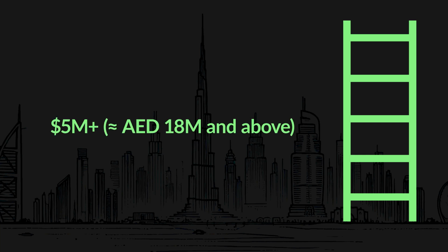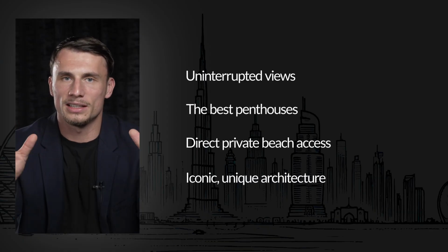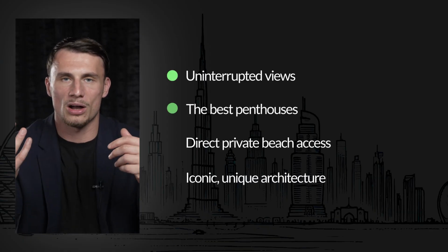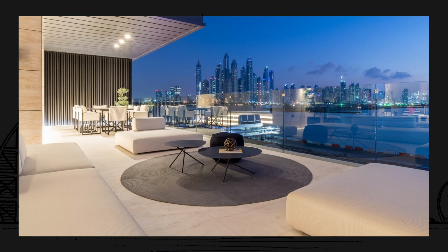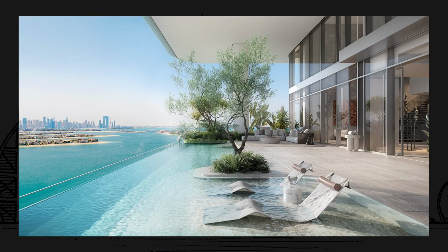Finally, we're talking about the 5th and final tier, $5 million and above. Now this can keep going and going all the way up to 10, 20, 50, 100, $200 million. But once you cross this threshold, you're officially entering the ultra luxury segment of the Dubai market. And at this point, the world really is your oyster. With properties at this level, you are looking literally at uninterrupted views, the best penthouses, direct private beach access, and architecture like you've never seen before. You can be buying into branded residences where you can literally get ocean-facing properties complete with world-class services, hotel-style amenities, and so forth.